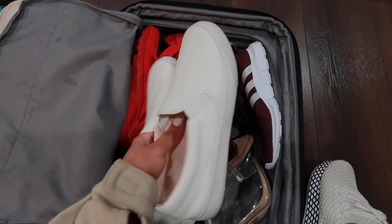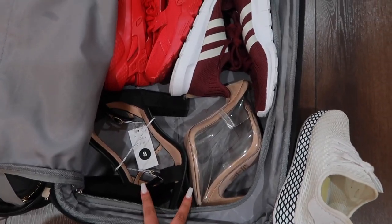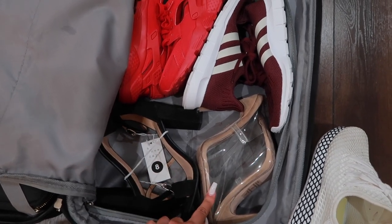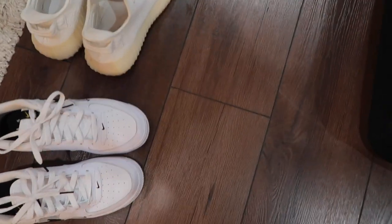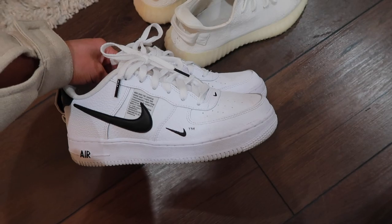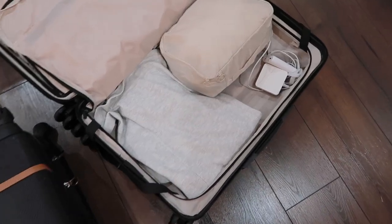They're just plain slide-ons from H&M. Two pairs of heels. These are super comfortable from Target. I finally got them in black, and then just clear ones because they go with everything. And then my Adidas and these Huaraches. I'm also gonna be wearing a different pair. I'm not sure if I'm gonna take my Nikes or if I'm gonna take these. And that's everything packed.